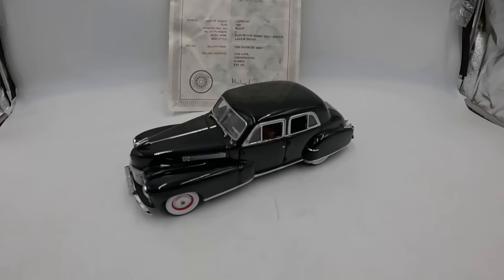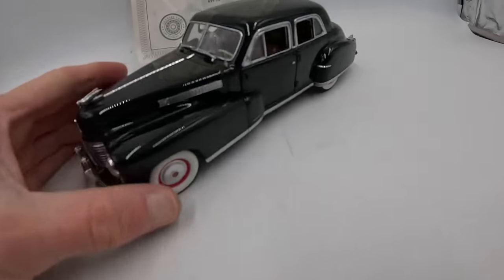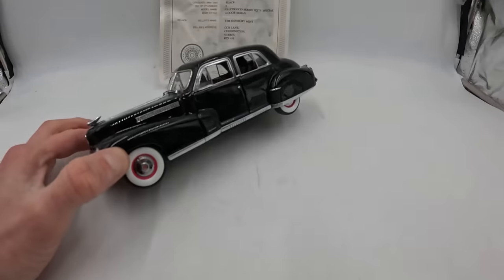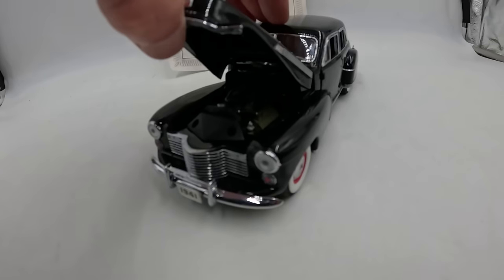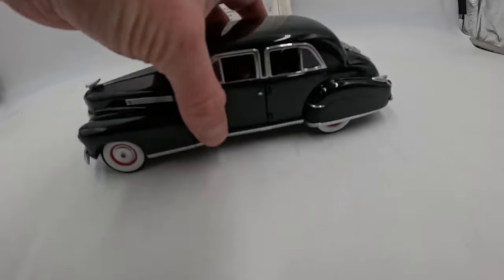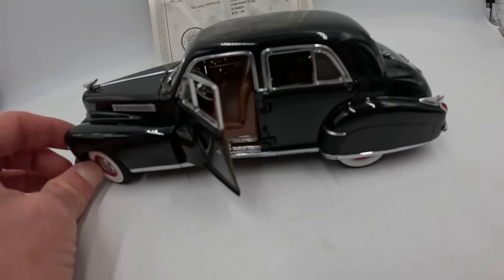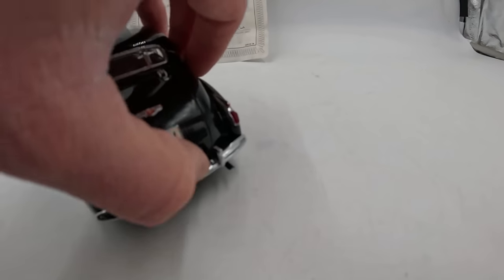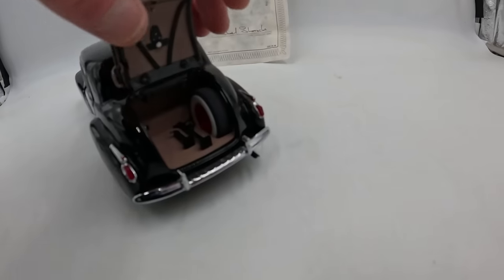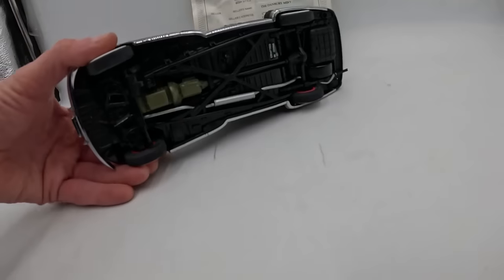Quick little example of the condition of some of these cars. So they all have the certificate with them, and you know, some of them are absolutely minty fresh. I really do like these models. They are very cool. Obviously all the doors open, and when you turn the wheels, the steering wheel moves as well. Pretty cool. You can open the trunk, all the bits and pieces in there. But yeah, some of them are absolutely mint.